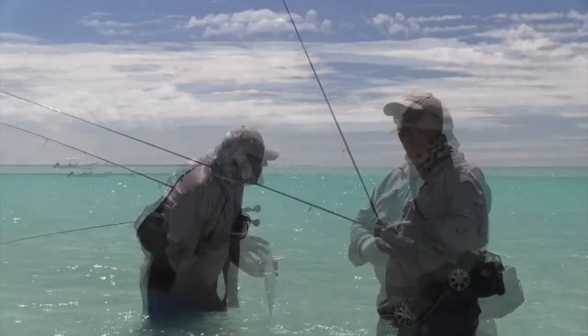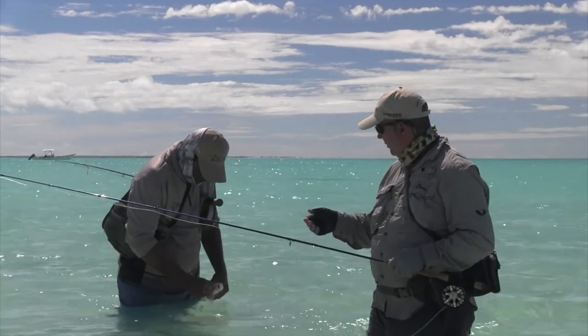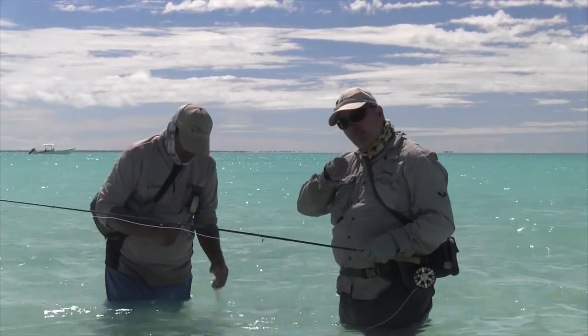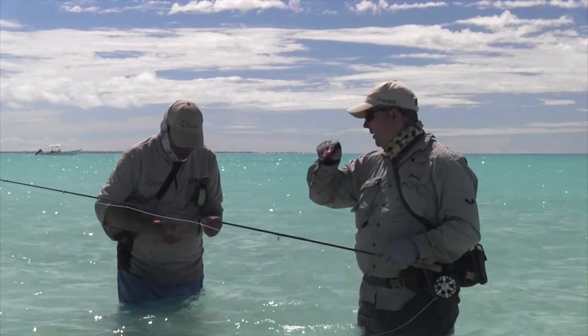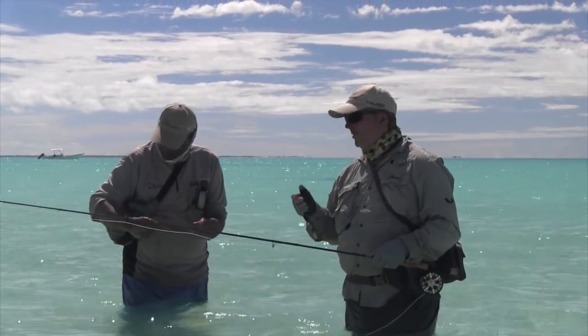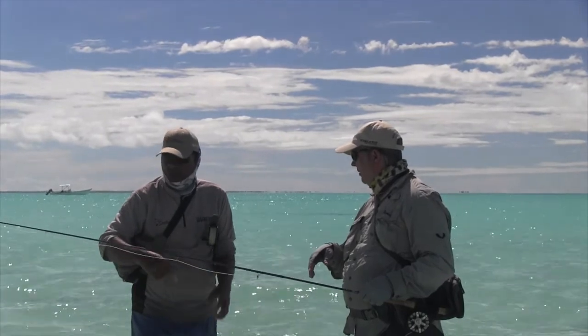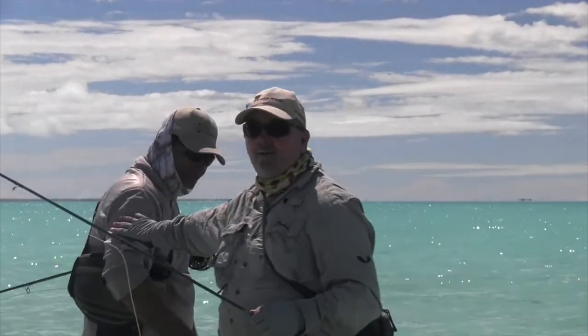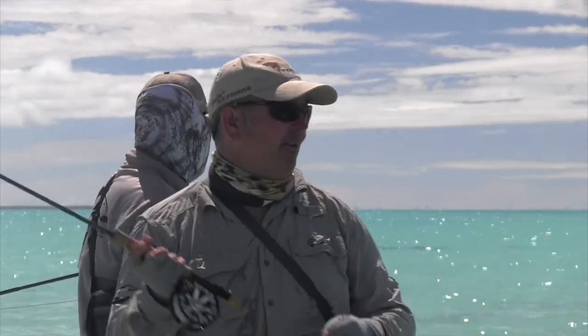Still great fun. No teeth in the bonefish, so you can just push that in. Very strong in the mouth for grabbing and holding on, crushing crabs, shrimp and things like that. So yeah. Perfect. Well done. Thanks mate. Good eyes.